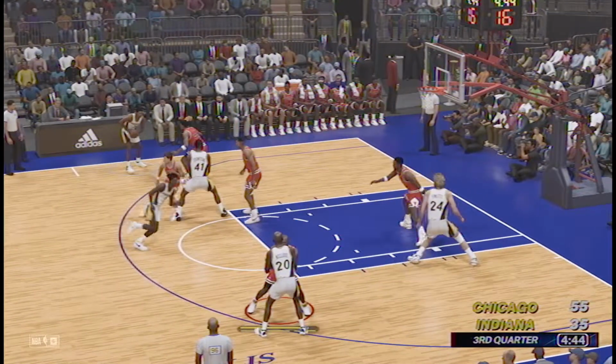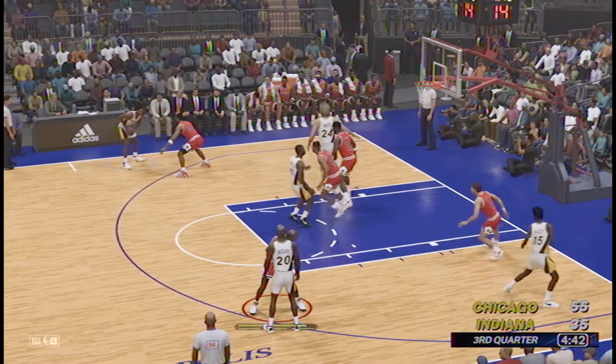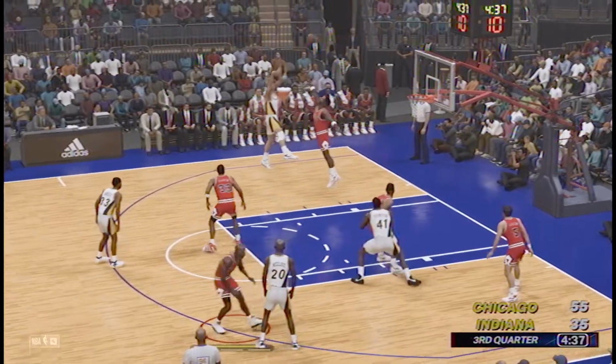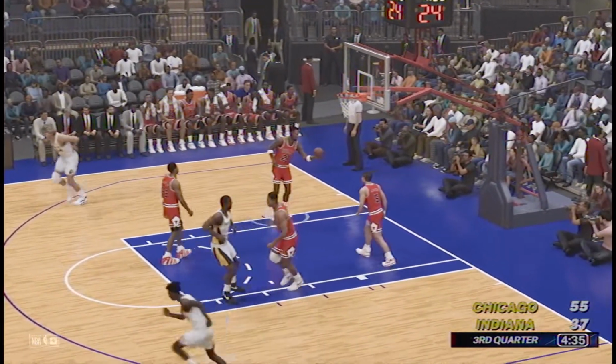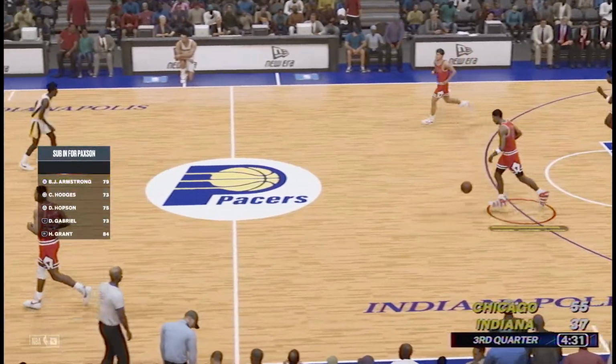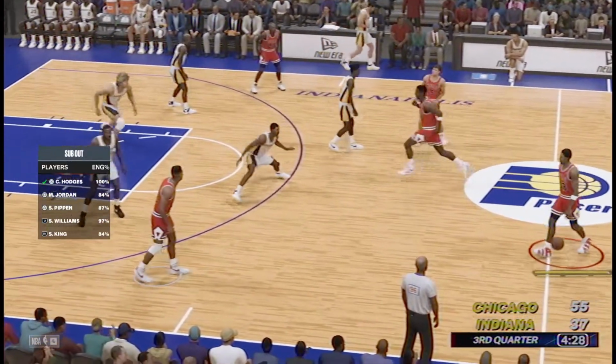Here's Bailey. Pass to Smits. Again, Indiana. I like when Smits slams his foot on the gas pedal. Just go to work right now. The Bulls leading by 18.